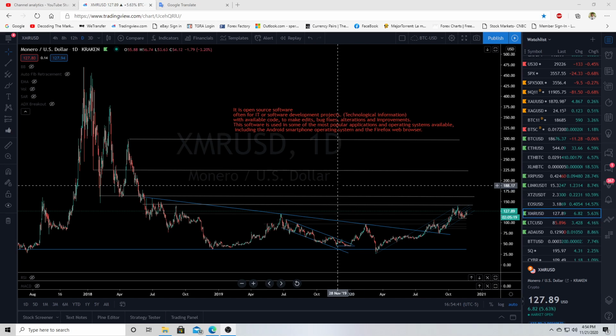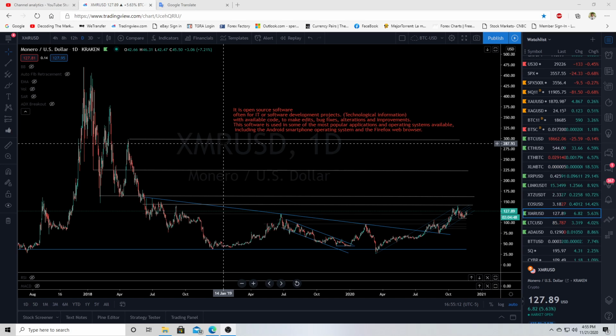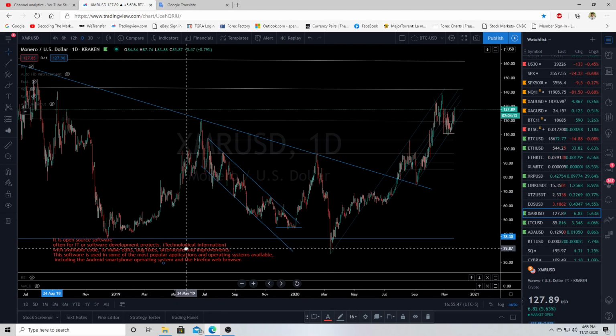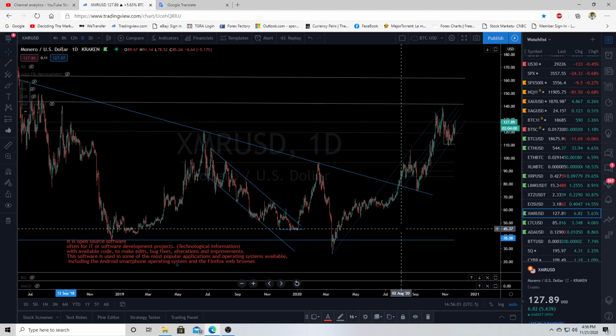Okay, amigos, let's take a look at Monero. Just for your information, FYI, Monero is open source software, often used for IT or software development projects, technological information with available code to make edits, bug fixes, alterations and improvements. This software is used in some of the most popular applications and operating systems available, including the Android smartphone operating system and the Firefox web browser. With that being said, I really hope that information was helpful to give you a better idea if you want to invest in Monero.